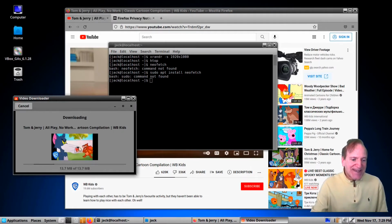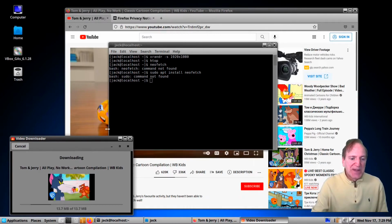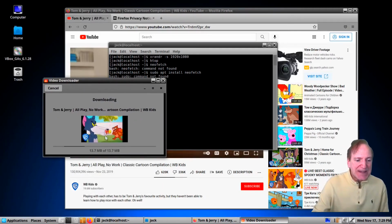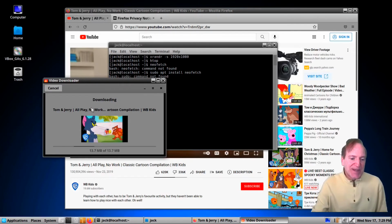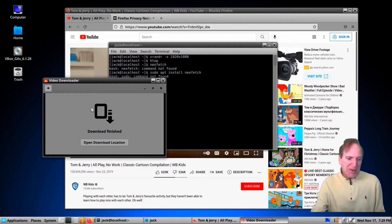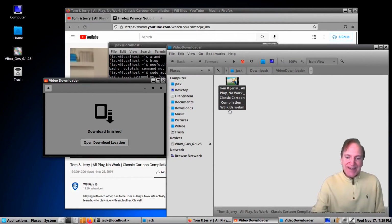And wow, I see the graphics is in there. So it looks like it's got it all downloaded. So let me just come back to the NeoFetch thing real quick, and let's pursue this a little bit more. Oh, I see the status is downloading. So there we go. And we can open download location. I like that. Makes it convenient. And there it is. Wow. How cool is that?